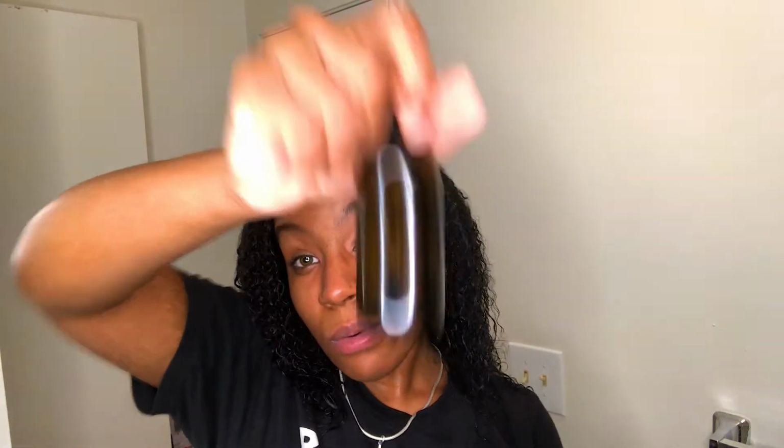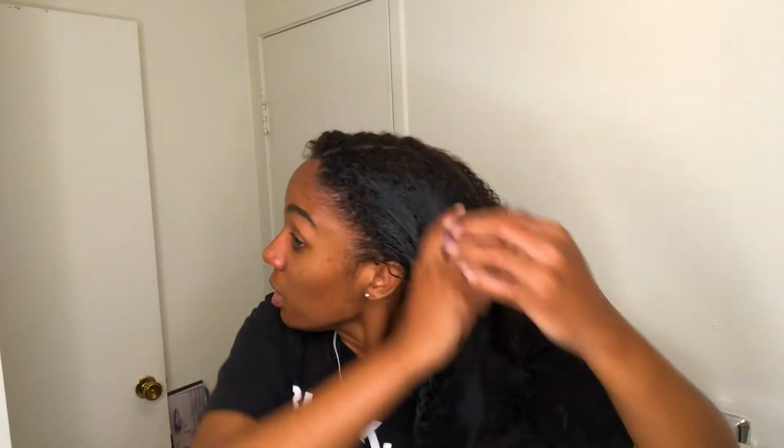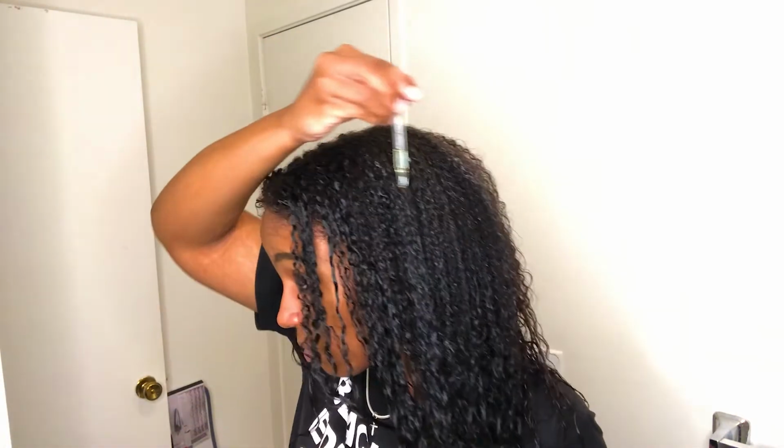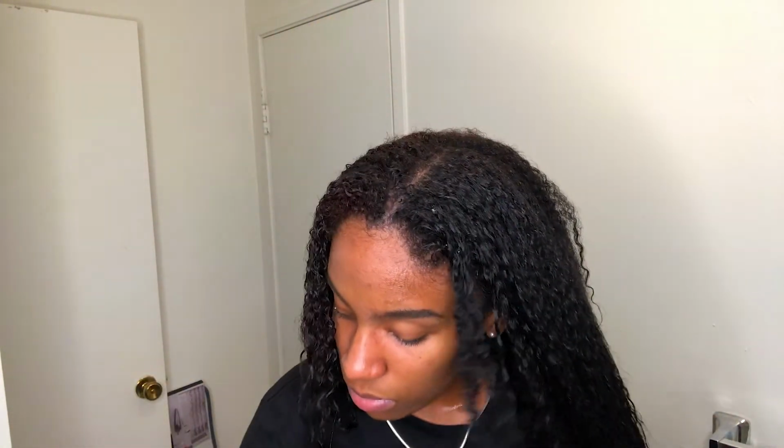So what I'm gonna do next is that oil that I talked to you about, I'm gonna put that on my scalp and apply that to the length of my hair. I'm gonna take it, rub it between my hands and just apply it to the length of my hair, just to seal in that moisture. So right now what we're doing is sealing in that moisture.